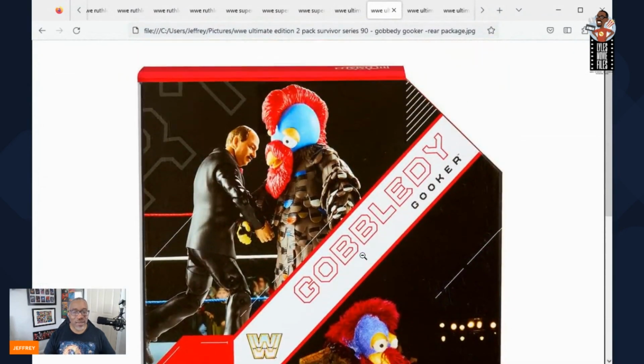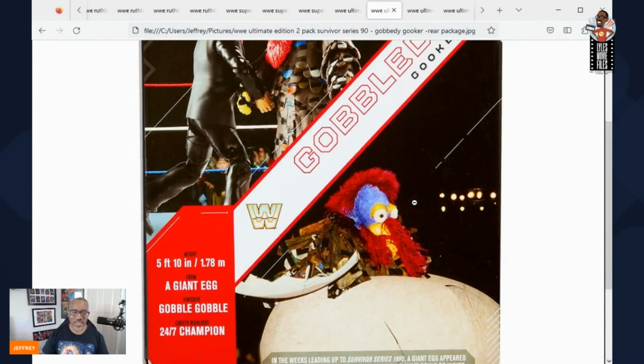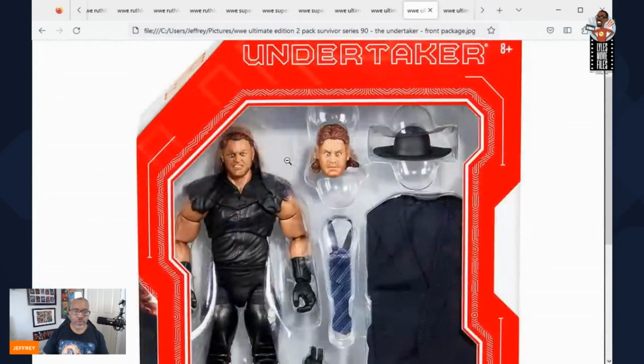And I love this. This is a nice little addition here that they actually threw in the Build-A-Figure, Mean Gene Okerlund, to simulate that moment from Survivor Series 90 when they're dancing around. Just a wacky deal. His birthplace, he's from a giant egg. His finisher is a gobble, and his career highlights a 24/7 champ. And I just love that they actually threw all that in and had so much fun with it. That's cool. The next one in this 2-pack, of course, is the Undertaker. He's way too tan.